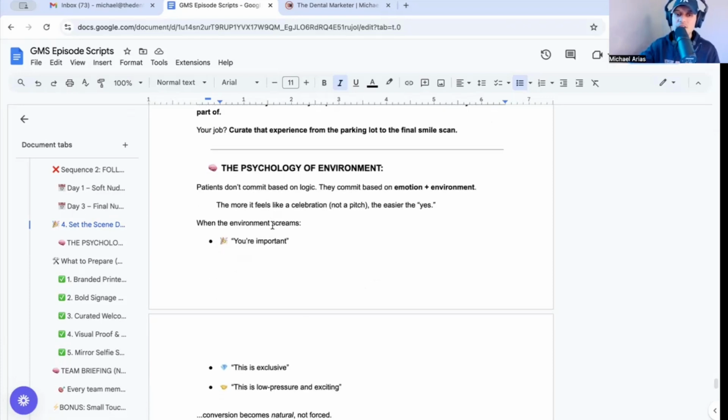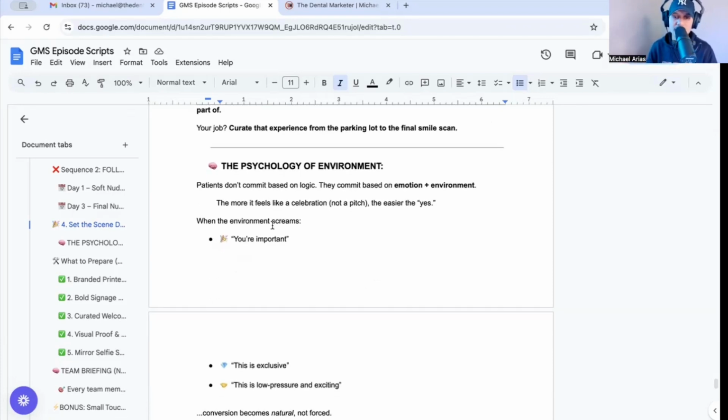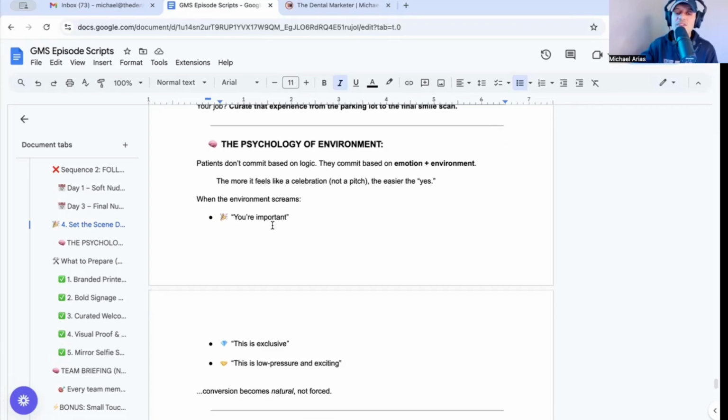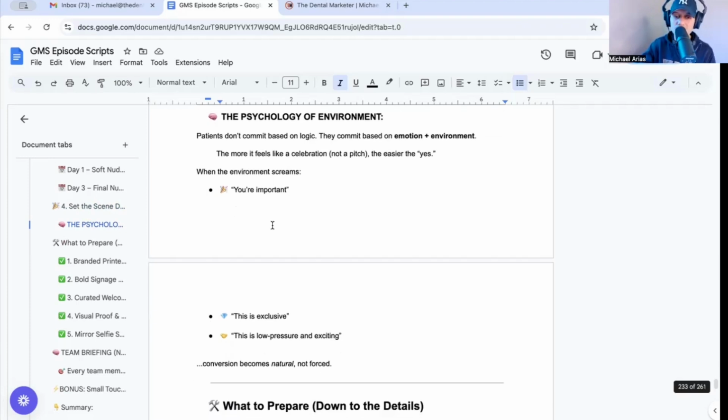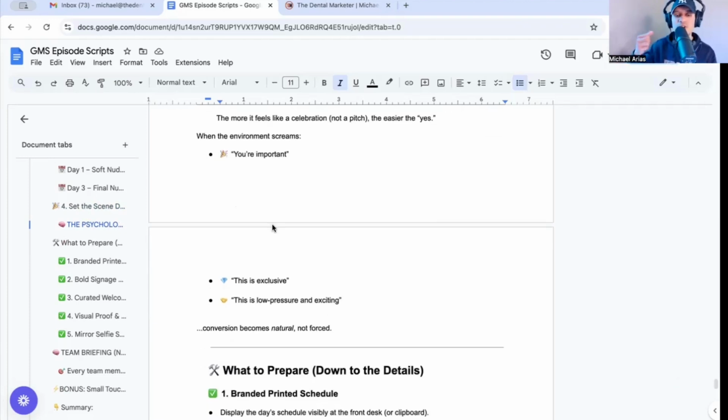The psychology of the environment. Okay, we're going to discuss this. Patients don't commit based on logic. They commit based on emotion plus environment. The more it feels like a celebration, not a pitch, the easier the yes. So when the environment screams, hey, you're important. Hey, this is exclusive. Hey, this is low pressure and exciting. Conversion becomes natural, not forced.